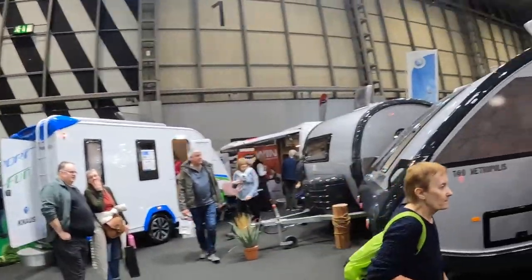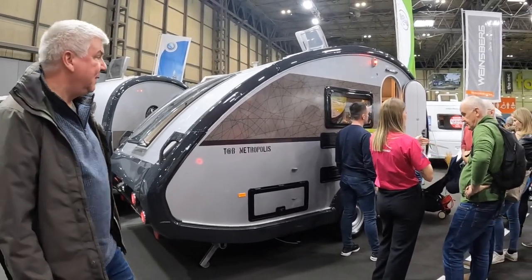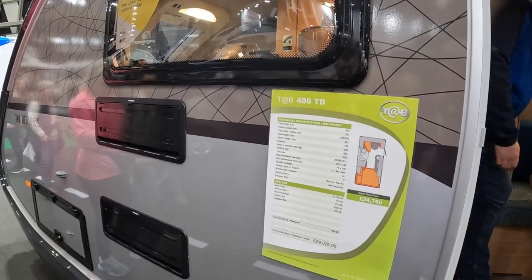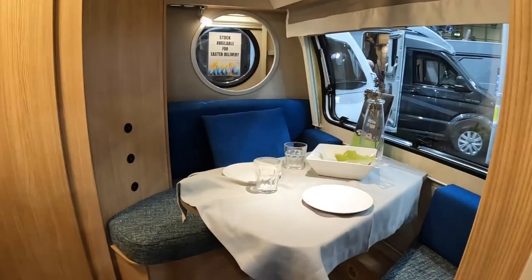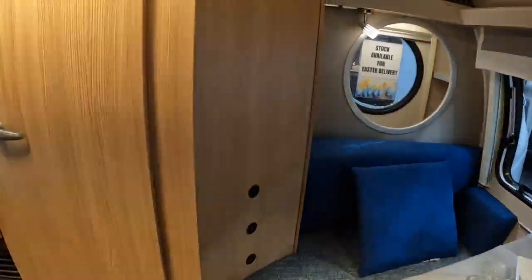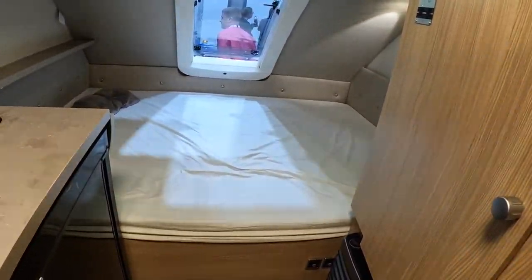Right, Rob, I've upgraded your offer. I found you one for 27k. Have a look at this. The T@B Metropolis, right? Look at that. You wouldn't think it's a caravan from the outside. It's a bit of a different shape, a teardrop shape. There's the spec there, mate. I'm going to stick my nose in and have a look. That lounge area looks nice as well. Have a look at that, Rob. You sit there, you have your dinner. And the creme de la creme, mate, it's a fixed bed. Claire would be made up with this one.